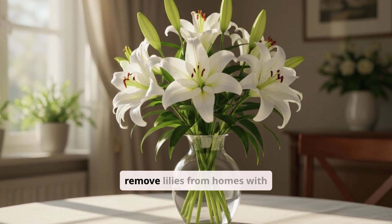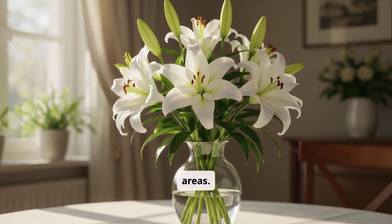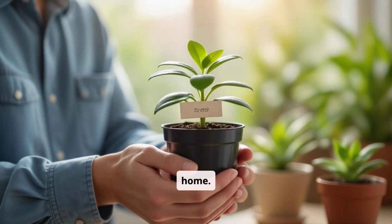It's safest to remove lilies from homes with pets or place them in completely inaccessible areas. Always check plant labels before bringing new plants into your home.